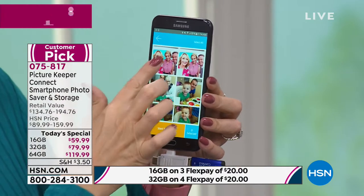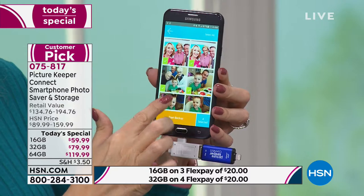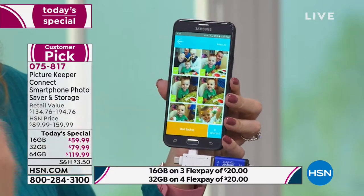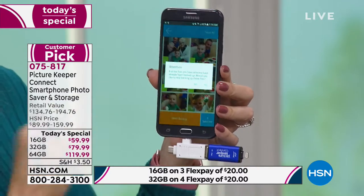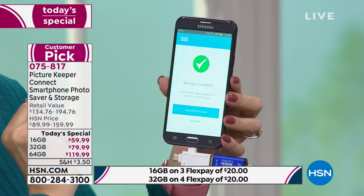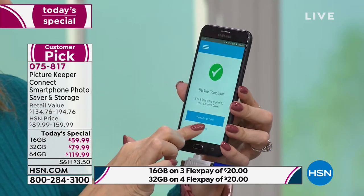Isn't that great? So now I want to go into my camera. I want to save a few things off of this Android phone because I need to restore space, or I want to put it onto my iPad, whatever the case is. You start your backup, and then it's going to give you this little arrow here, and then the green check mark. And then it says, do you want to be able to delete?